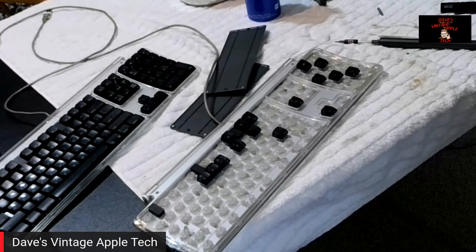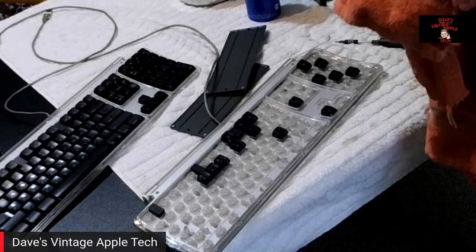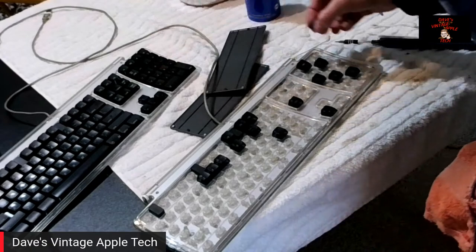Yeah, that's right. That's why I got my other keyboard. I'm looking at my other keyboard as the model here. So, yes. But it'll look nice when it's all done. It'll look brand new again, pretty much.